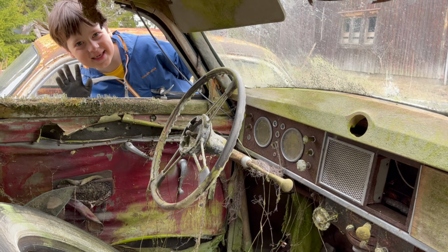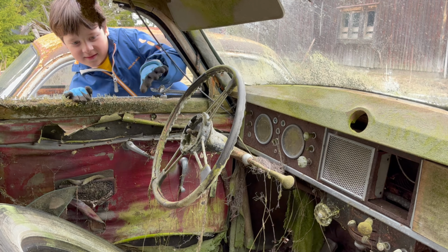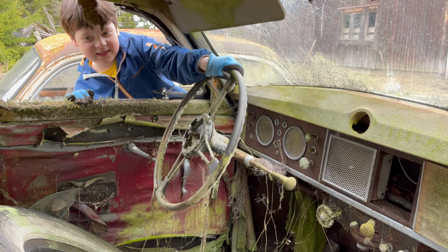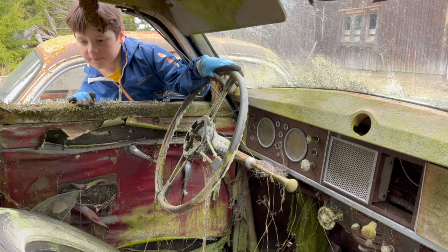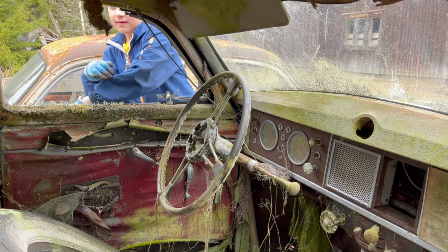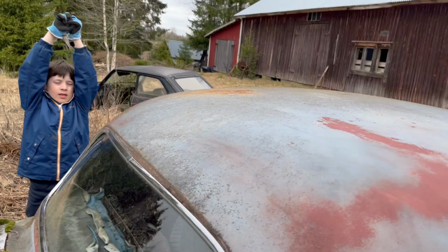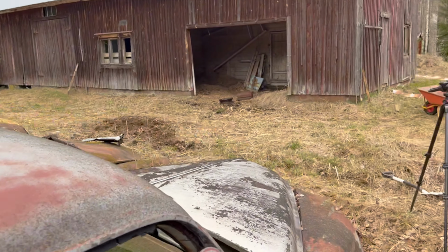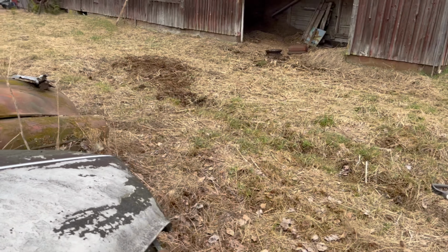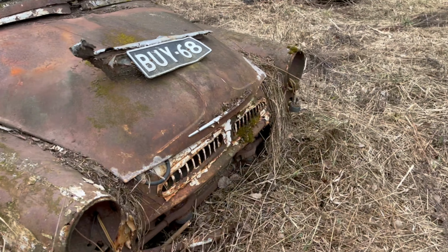Hi guys. What do you think of the car inside? Pretty cool. We need to fix this. It would be a nice place to play, but I think it's too rusted. You cannot even stand inside it. It will break. Now let's look at the other one. This is the Dodge. But wait, this is the Dodge.